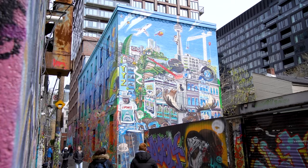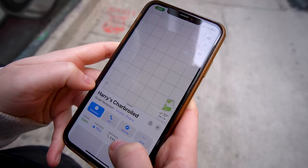From here, we are going on foot now another probably 25-30 minutes to what is supposed to be one of the best burgers that we've been recommended. According to Kieran. No pressure.